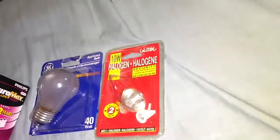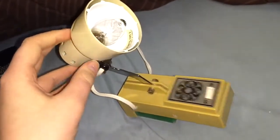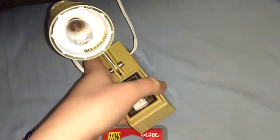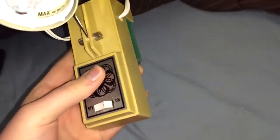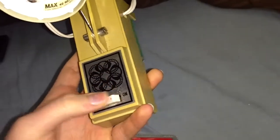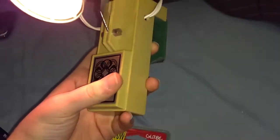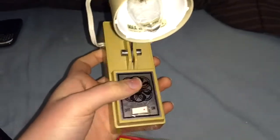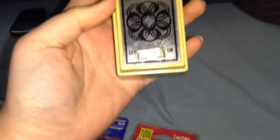And then finally for lighting, this was really cool. I grossly overpaid for this at $7, but it was just super cool. It's one of these little lamps that hang on the headboard of your bed. And it's got a rocker switch on it, just plugs in. I've already got it plugged in. And yeah, a little headboard lamp for the head of your bed, used for reading or whatever. Very, very cool.